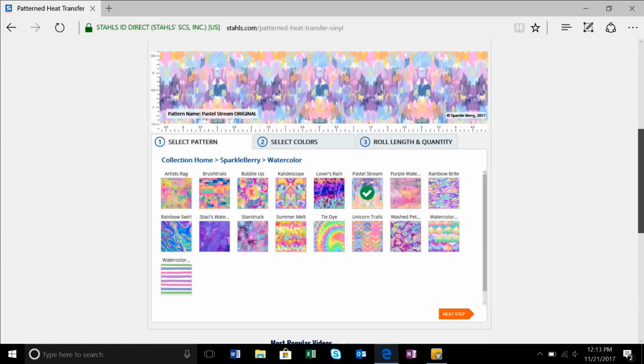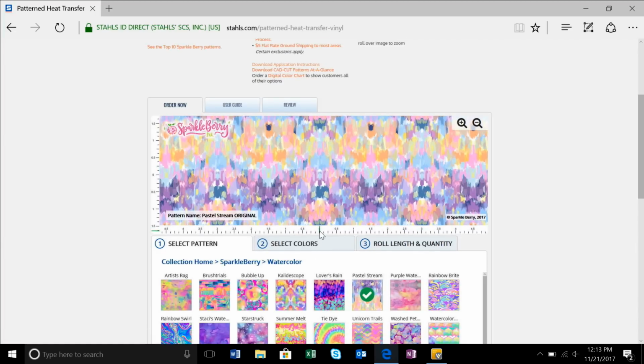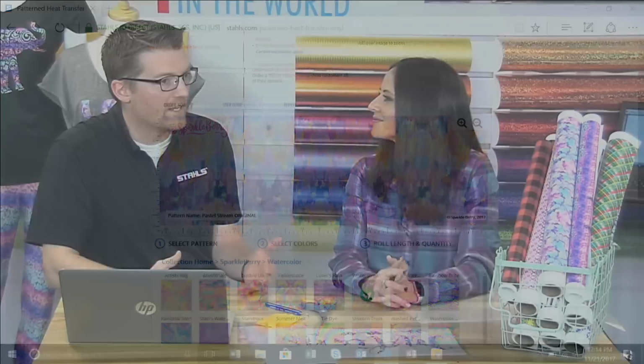Yeah, it looks nice. And so you can see the little ruler going across the bottom of the designer, so you can see the scale of the particular pattern that you're selecting to make sure your design is going to render as you see fit. Because that's something really important. When you think about pattern materials, there's always some best practices and tips with how to design. And I know the scale of pattern to the size of your graphic is a really important thing.